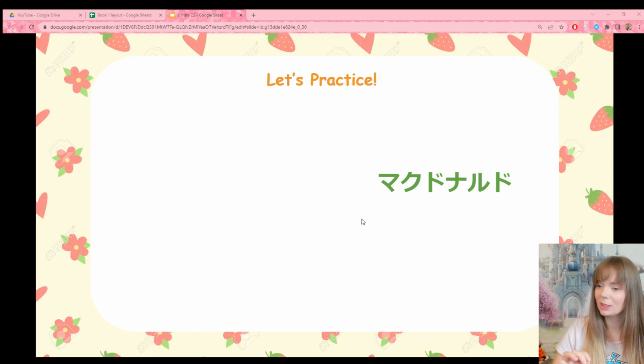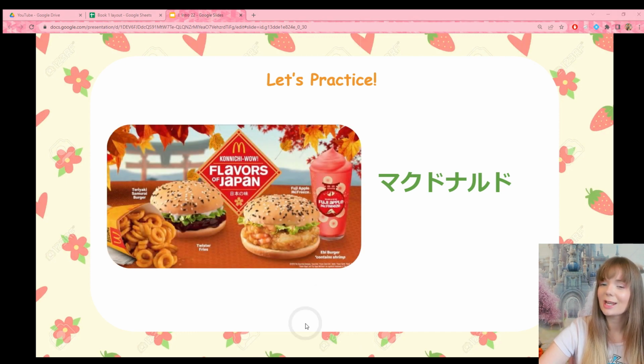So, take a minute. What do you think this is? It says, makudonarudo. Makudonarudo. This one's really tricky. What do you think? It's McDonald's. Maku, Mick, Donaldo, Donald, McDonaldo, McDonald's. And McDonald's in Japan is very, very different from McDonald's in other countries.